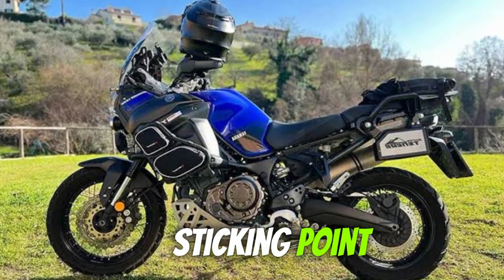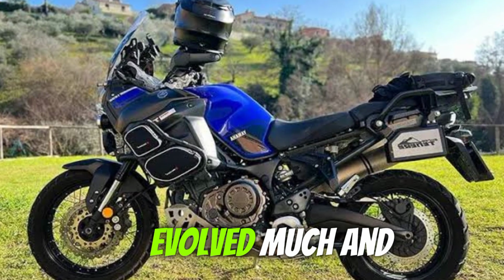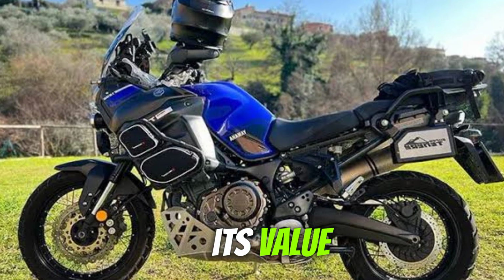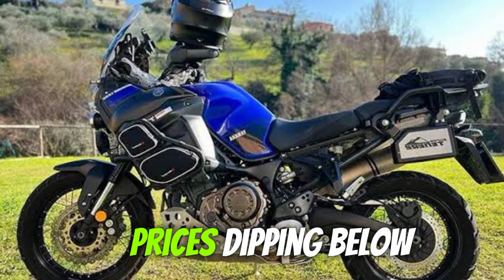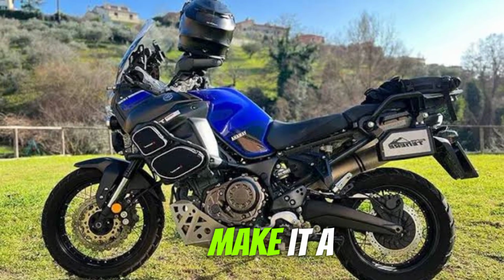Price is another sticking point. Once seen as a premium offering, the Super Tenere hasn't evolved much, and buyers now question its value. Even with discounted prices dipping below $12,000, the older tech and heavy frame make it a tough sell.